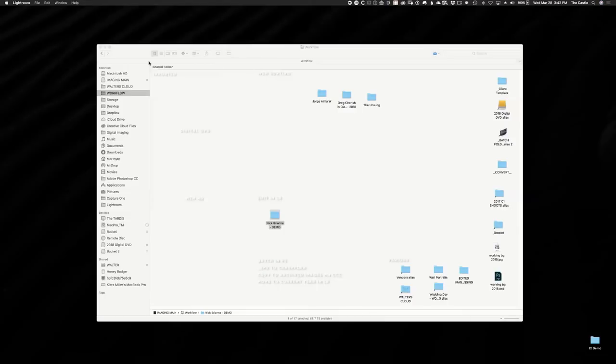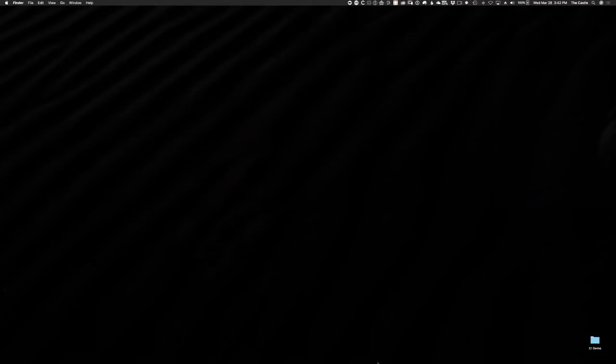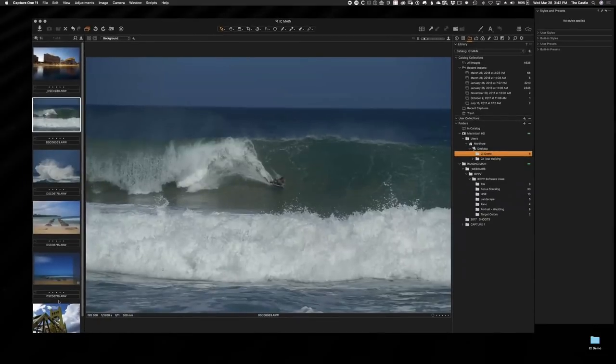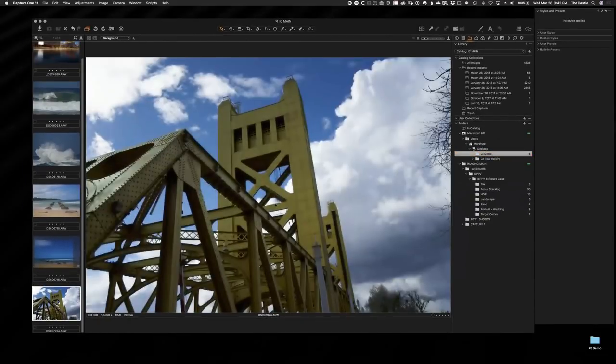But what I will show you is, I thought, well, we've done enough wedding stuff. Let's talk a little bit about my personal workflow and some things that I really like. I'll just grab one image in here and we'll go through this. This is Capture One, and all of my personal work, my fine art work, everything I do for me goes through Capture One because it has a deeper, finer level of control.